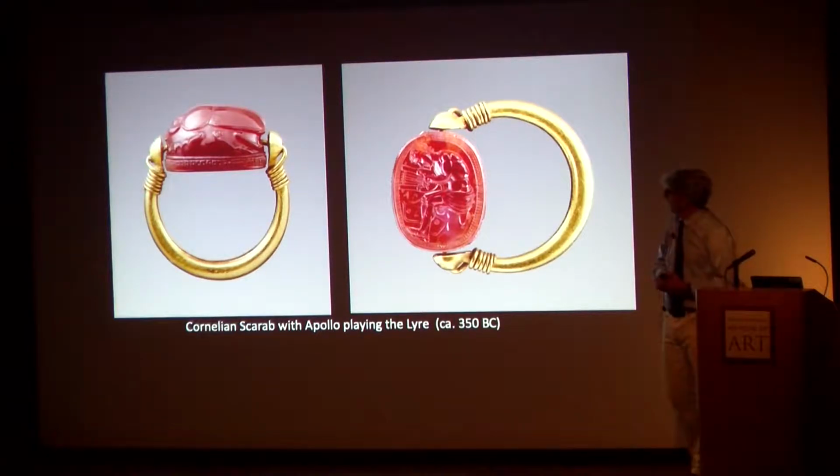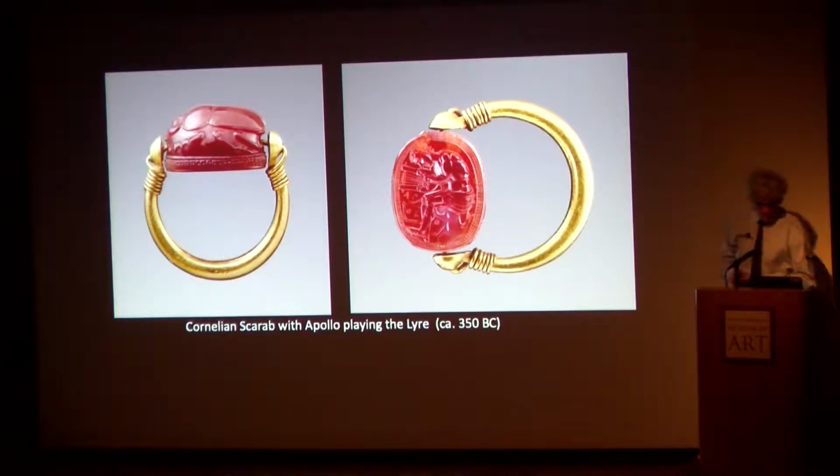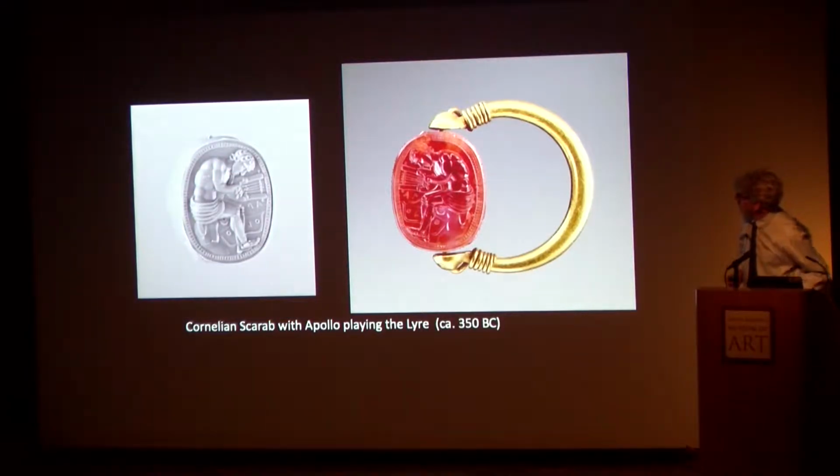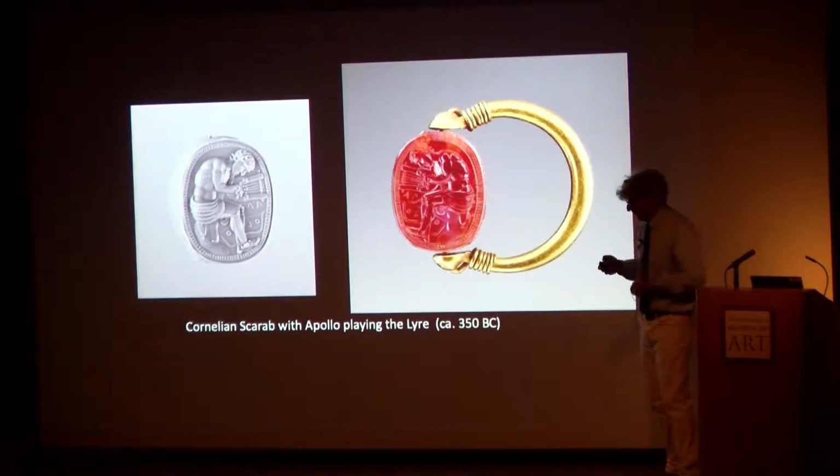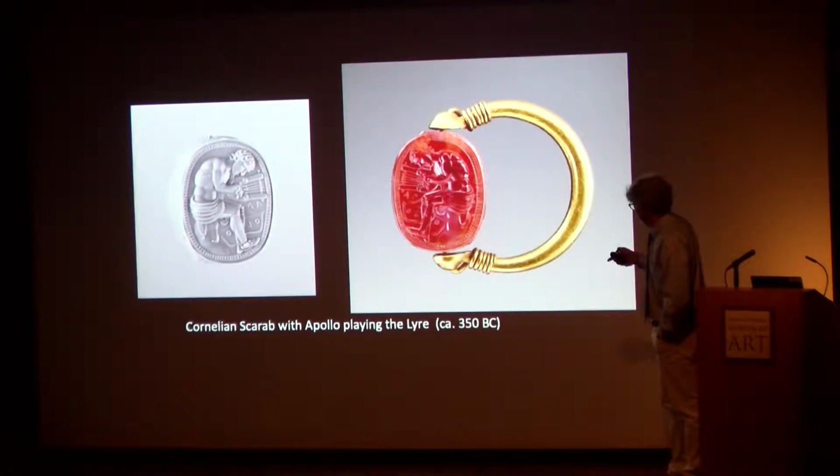And then when you wanted to make an impression, you'd take it off, twist it on the swivel, and make an impression. The device of this gem is the god Apollo, the god of music, playing a lyre, wonderfully buffer than Apollo actually often is. He also has his bow because he's the archer god.